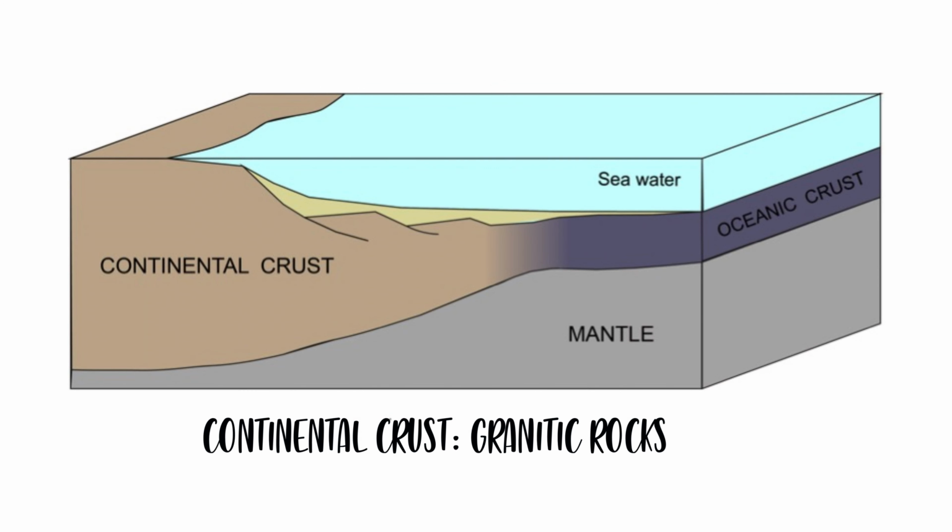The continental crust is lighter and is made up of granitic rocks that may be covered by sedimentary or metamorphic rocks. It is much older than the oceanic crust, but currently, continental crust is not forming anywhere on the planet, so its formation cannot be studied and its origin is not very clear.